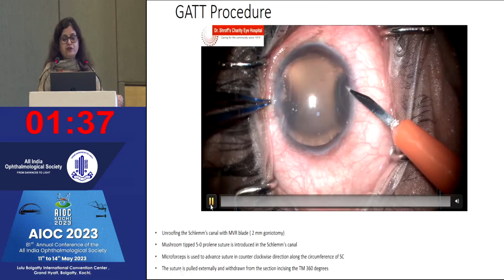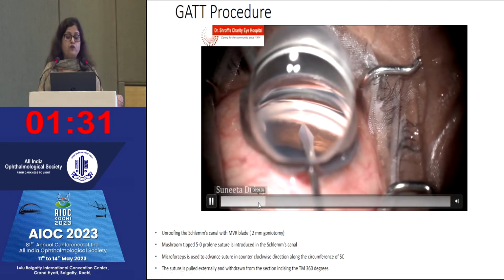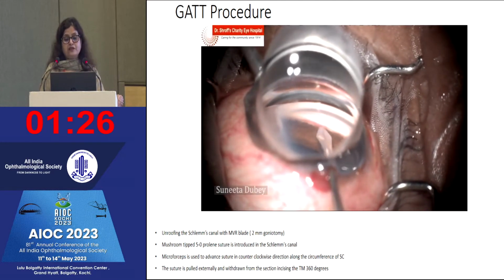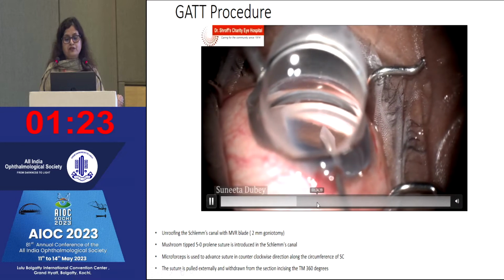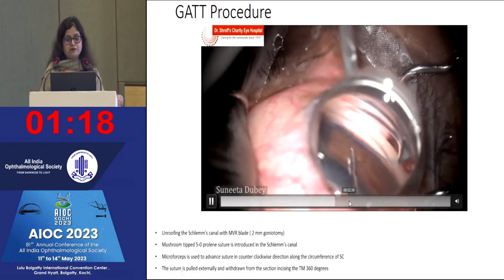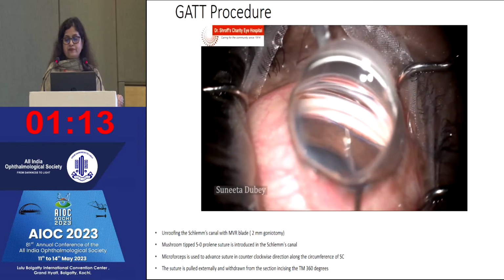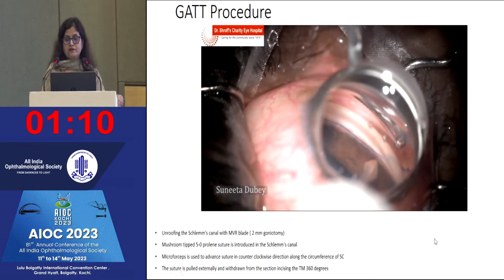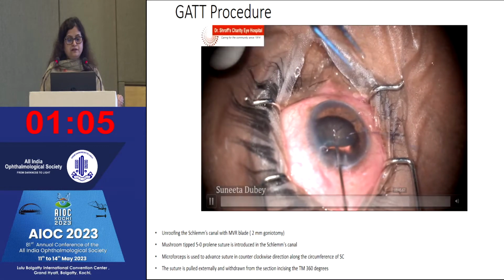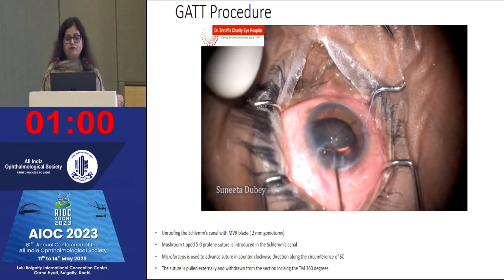So again, I prefer to do the procedure before cataract surgery because when you perform these procedures before cataract surgery, the eye is not hypotonous and the visibility of the angle is very good. So this is the procedure being performed, and you introduce this mushroom-tipped Prolene suture in the Schlemm's canal, 360 degrees. And then the suture is pulled externally and withdrawn from this section, and then you can perform phaco.